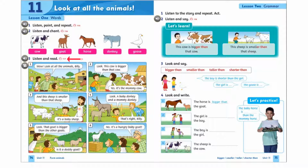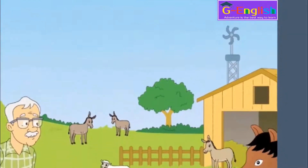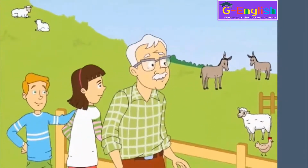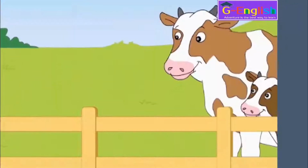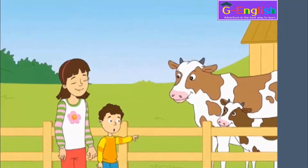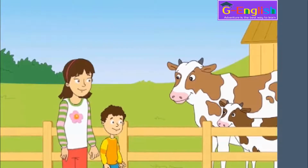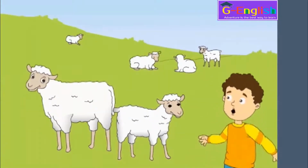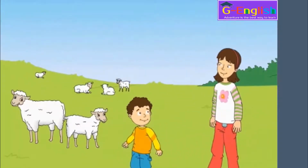Listening 117. Listen and read. Wow, look at all the animals, Billy. Look, this cow is bigger than that cow. Yes, it's the mommy cow. And this sheep is smaller than that sheep. It's a baby sheep.